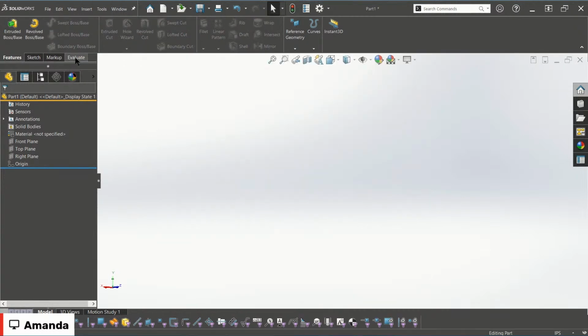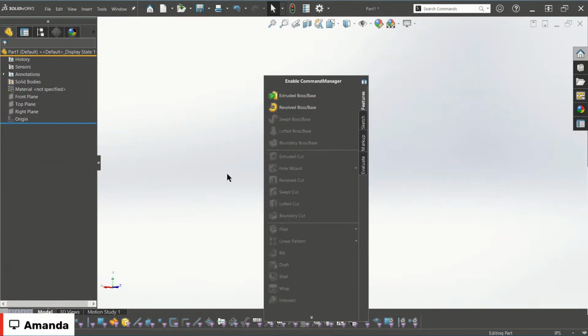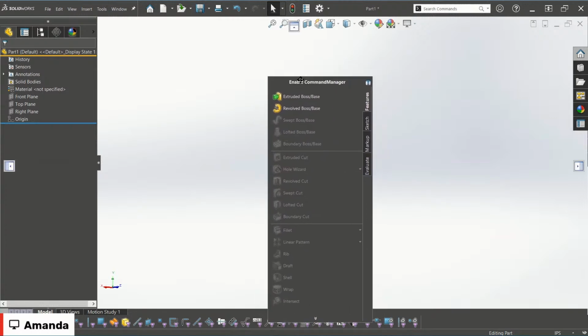If this is off, you can click and drag this and it will come out. I have seen that. That's happened to me in the past. Yep, I think it's happened to all of us. And so, what you can do here, first of all, don't panic. It's okay. All you have to do is hover your mouse over the top of the command manager, hold your left mouse button down on that, and then start dragging your mouse around.